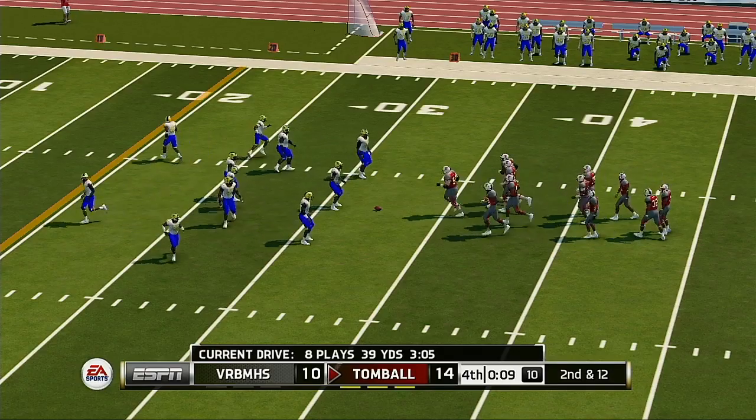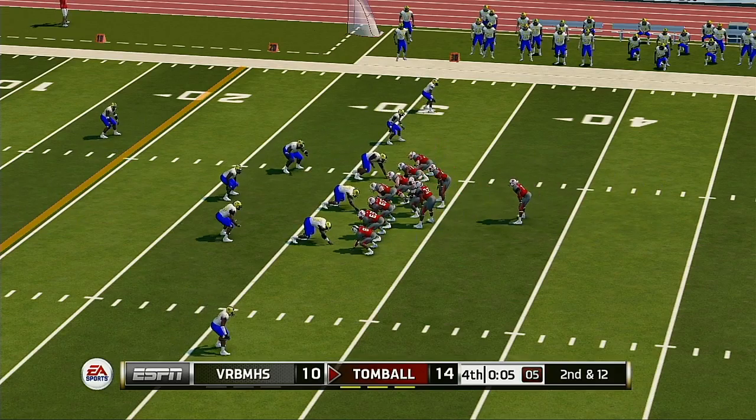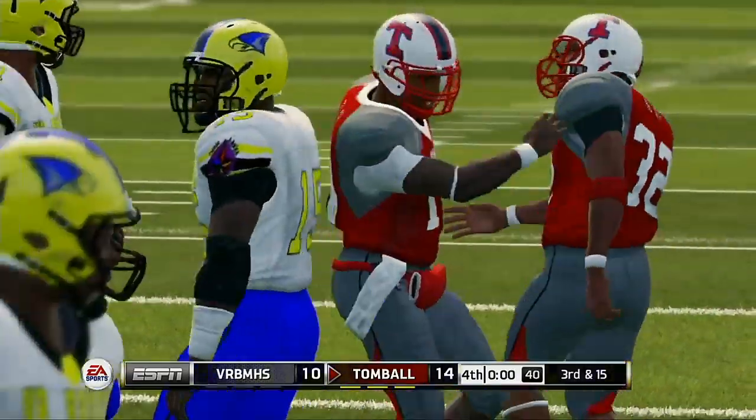From the 32-yard line, it's second down. Favorite play in football of your quarterback, take a knee.